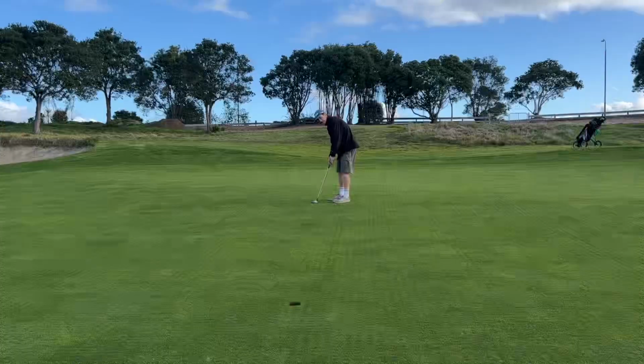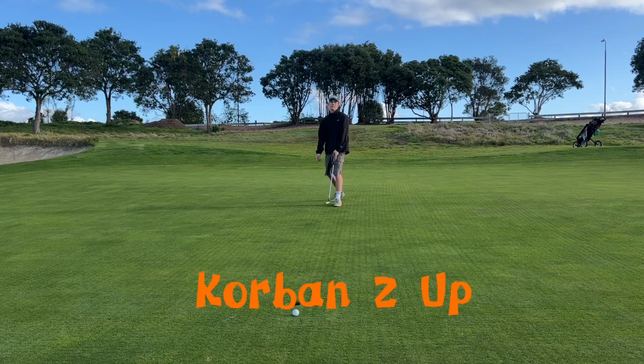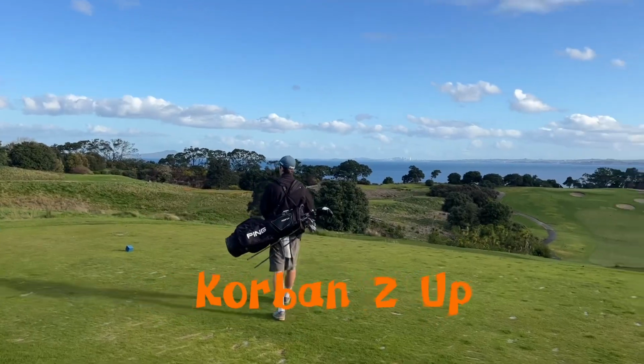Not wanting to roll back down the hill, Korban goes a bit long here, and unfortunately he misses this putt and I gain one back. Good putt. Break. Oh my. That's good.